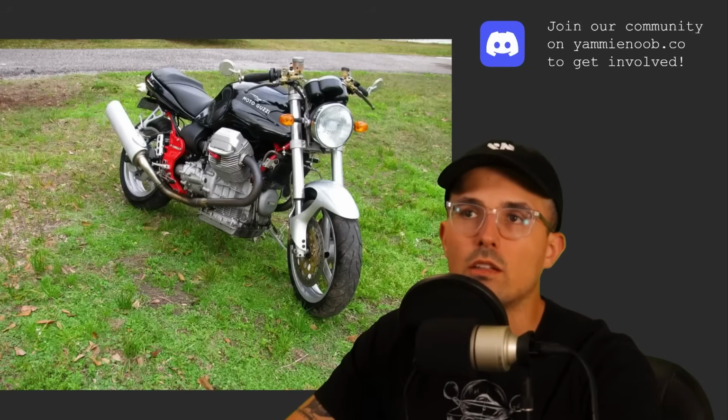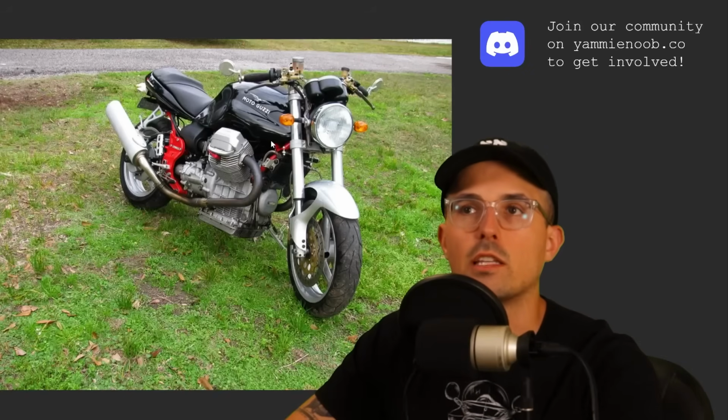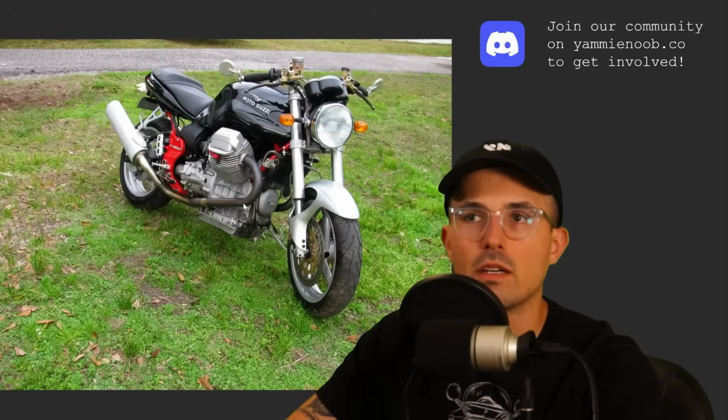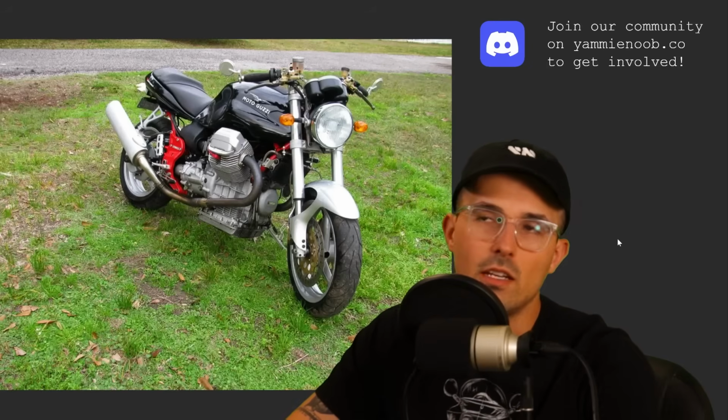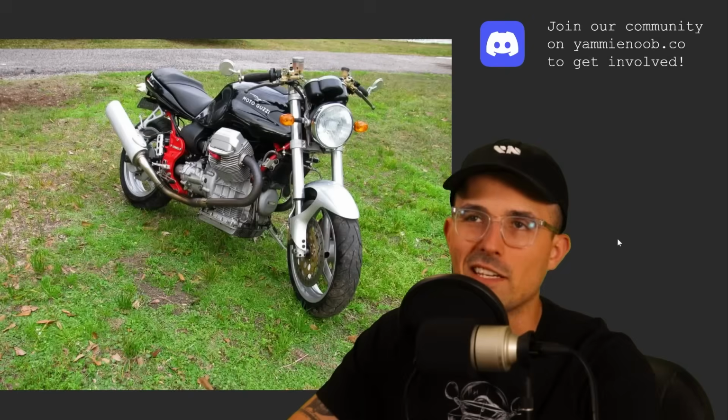I think it's sweet. I think it looks really cool, honestly. The Moto Guzzi logo looks great. The red frame, the motor looks beautiful, doesn't it? It's so clean and simple. Look at that head and that exhaust. These are kind of growing on me a little bit. I kind of like it. Let's give it a 7.5.